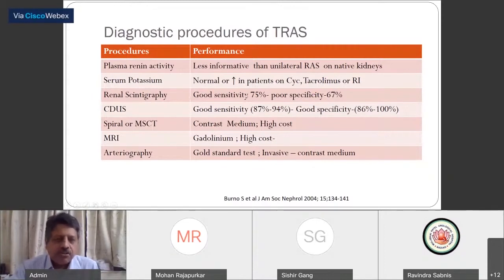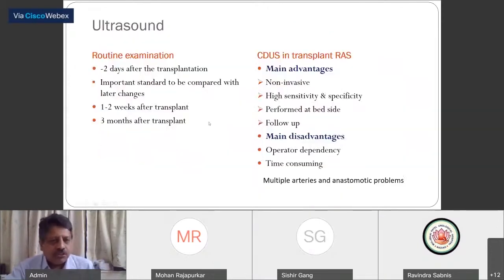Renal scintigraphy may be sensitive, almost 75%, but again specificity is poor. The color Doppler is important and reproducible, with a sensitivity of around 87 to 94%. Mind you, we should have a good radiologist to support you so that you can diagnose it early. The specificity is also almost 100%. You can do a spiral CT, MR, or an angiography, which is the gold standard, but it requires contrast media. The advantage of angiography is that when you diagnose it, you can treat it simultaneously with a stent.